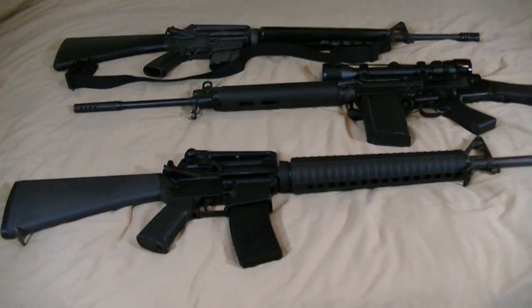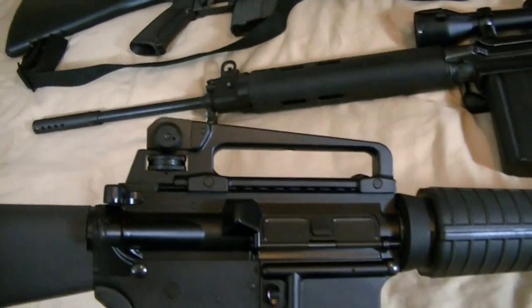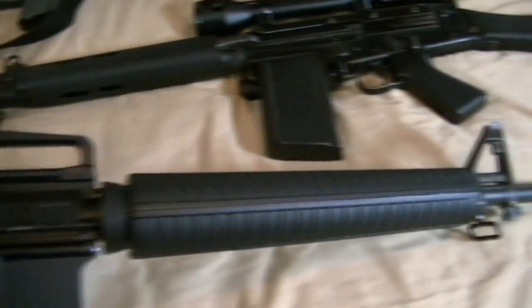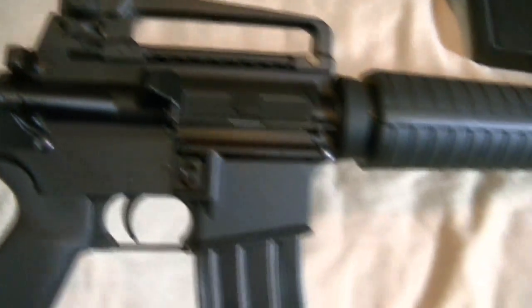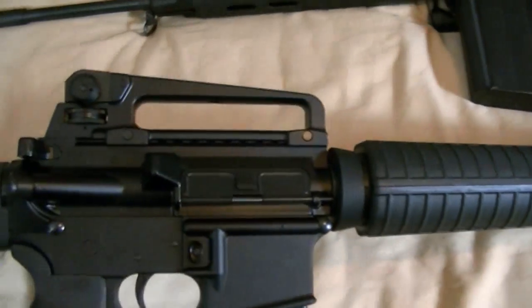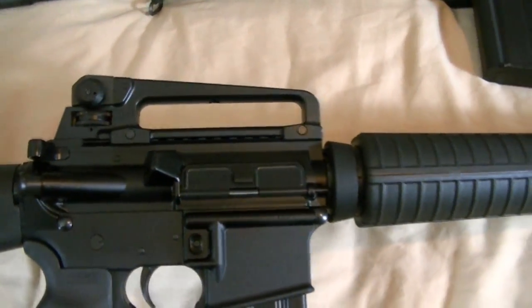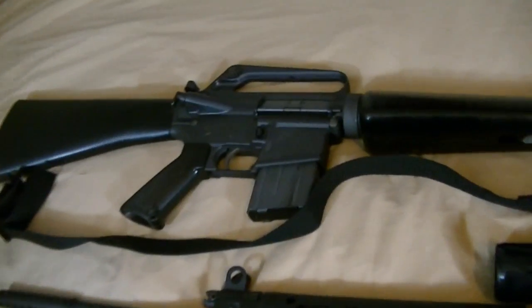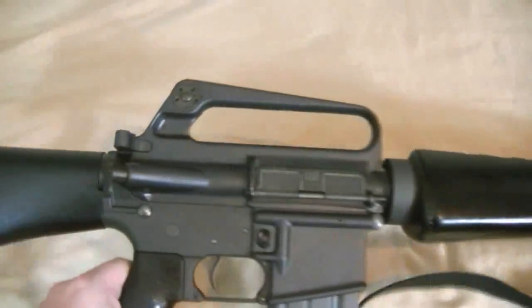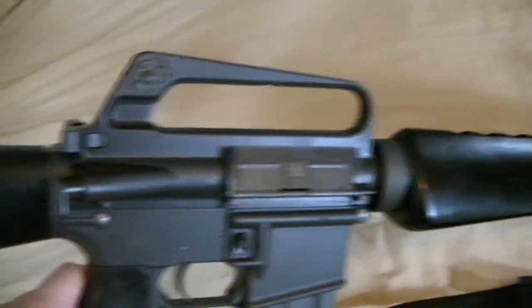The rifles. This is my A4 build. Flat top, of course, I'm running the carry handle on it right now. Full 20-inch barrel. I currently don't have a bolt carrier group in it right now, just for the looks. By the time this video gets uploaded, it'll probably have a bolt carrier group on the way.